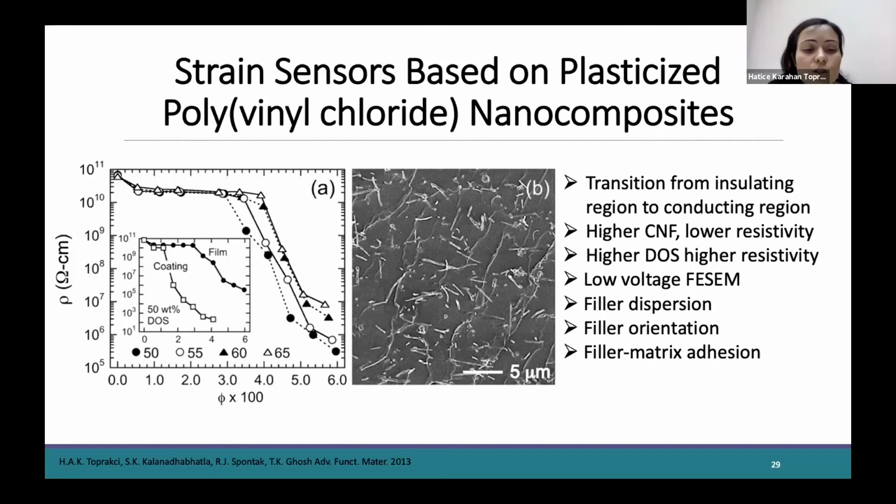Because of that, this oily and insulating property led to a higher percolation threshold for the samples. And also, another interesting thing that Dr. Spontak told me to do, and he came to the lab and helped me with, was taking these field emission SEM images.